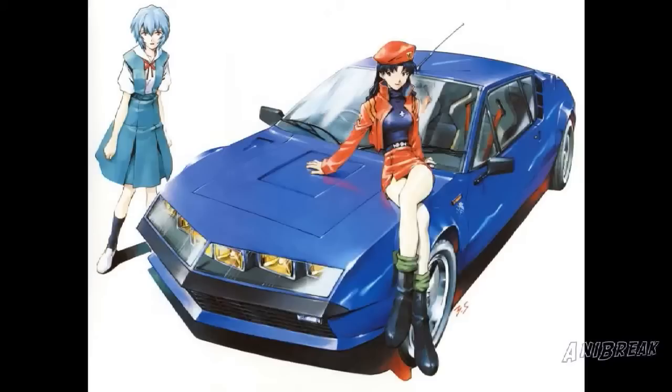The interesting thing about the choice of the car, though, is that it's based on the character. One of the rumors is that Misato was inspired by Fujiko from Lupin the Third. And in the first episode of that TV series, she was driving an Alpine Renault A110. So I guess it's kind of an homage, maybe. It's too close to be considered just a coincidence, but we'll see what happens.